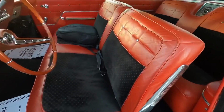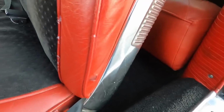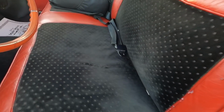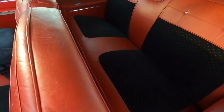Your seat on this one has some wear. So I'm gonna get close, kind of show you the little wear spots on the edge there, the most common area. You got a little bit peeling up on the side. On the bottom portion of the seat, looks like they sewed a hole back. Probably a pocket knife or a screwdriver in your back pocket. I've seen it. I've done it.